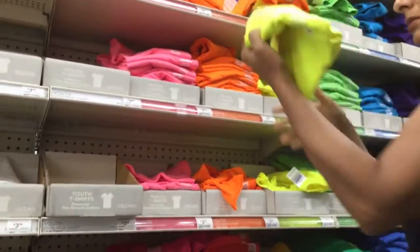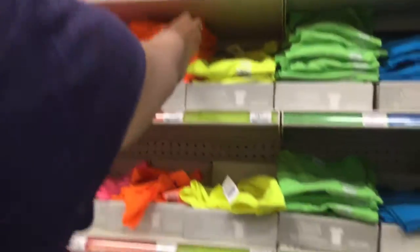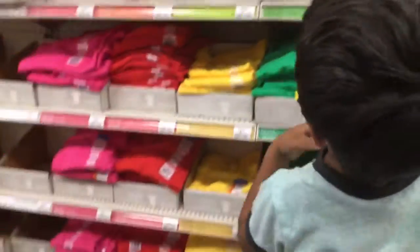Let's see how it goes. Okay, medium or shirt. But I don't know if the color will come on these. Or maybe an orange one. Get an orange one or a yellow or a pink maybe. Or maybe a yellow.